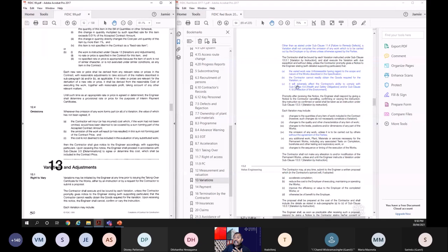But here, 2017 has stipulated three instances where the contractor can object to a variation. What are they? The varied works were unforeseeable, having regard to the scope and nature of the works described in the specification. So if the contractor feels that it is unforeseeable, not required, not appropriate for the works, then he can object. For example, you are building a school, and suddenly the employer says, okay, I need a swimming pool. Then the contractor can say that it was not foreseeable, so I'll not do that.